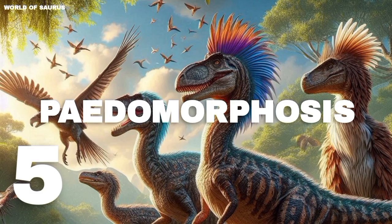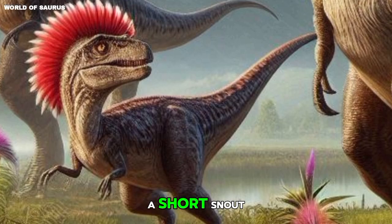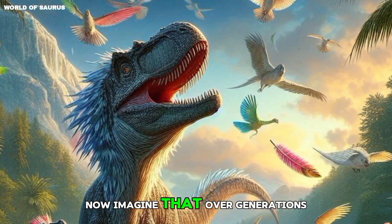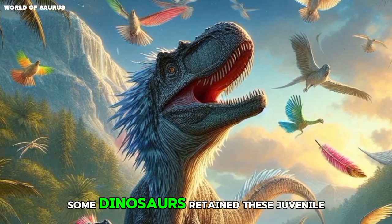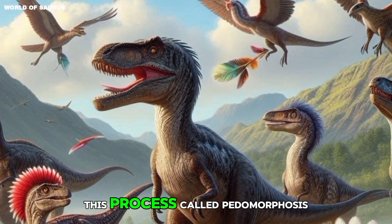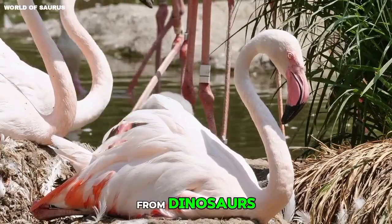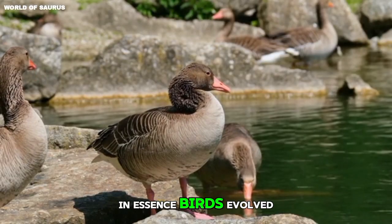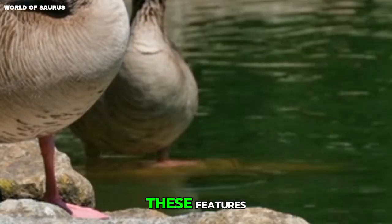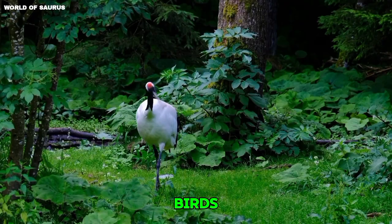5. Paedomorphosis. Imagine a baby dinosaur. It might have relatively large eyes, a short snout, and a proportionally larger head compared to its body. Now imagine that, over generations, some dinosaurs retained these juvenile features even as they grew to adult size. This process, called paedomorphosis, played a significant role in the evolution of birds from dinosaurs. In essence, birds evolved by retaining certain juvenile characteristics of their dinosaur ancestors. These features, which were advantageous for young dinosaurs, became permanent traits in adult birds.